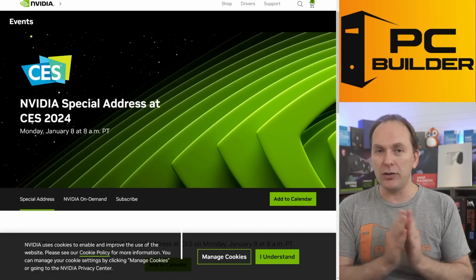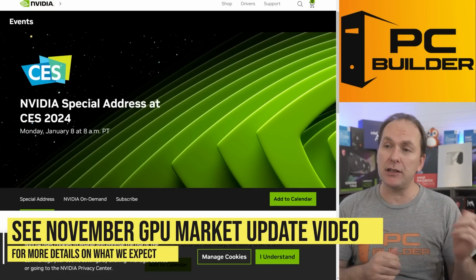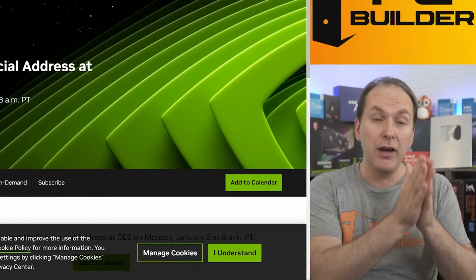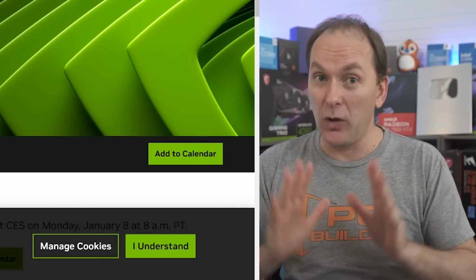We know that we're going to get the RTX 4070 Super, the 4070 Ti Super, that'll have 16 gigabytes instead of 12, and the 4080 Super. All a slight bump in terms of performance. Pricing speculation ranges from aggressive, better pricing to kind of the same pricing that we've already had, or even worse. We'll have to wait and see.